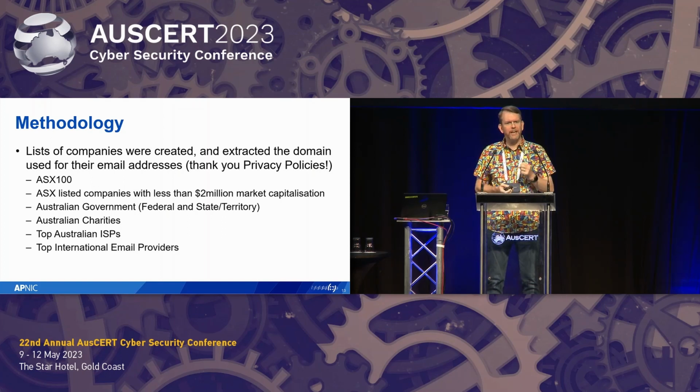Went through looking at their domain names, looking at their company names. The important thing here was not just website domain names, but finding the domain names that they actually use for email for these companies. So thank you to privacy policies. About 80% of privacy policies actually have a usable email address in them. So therefore, I know the domain name to use for contacting them and then pulling out MX records.